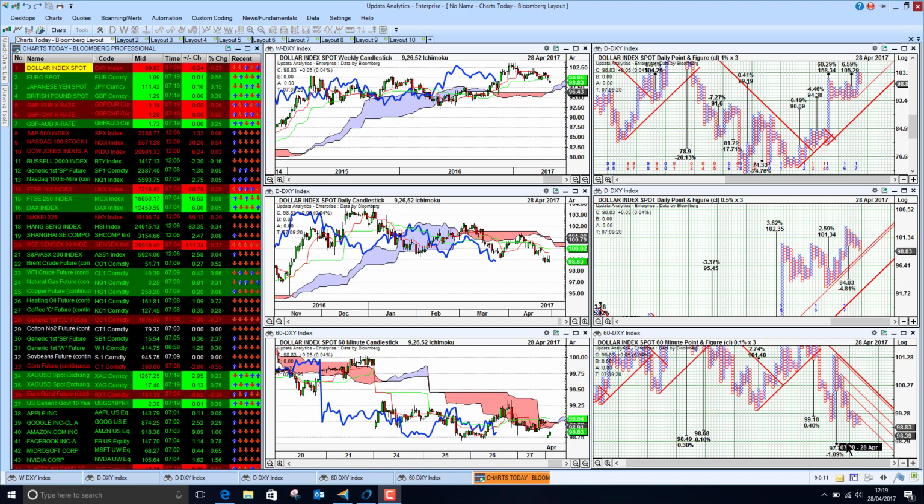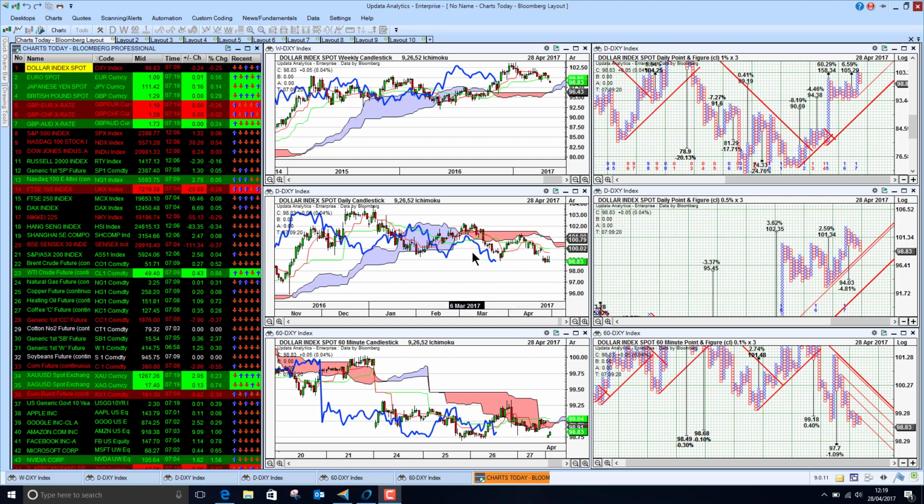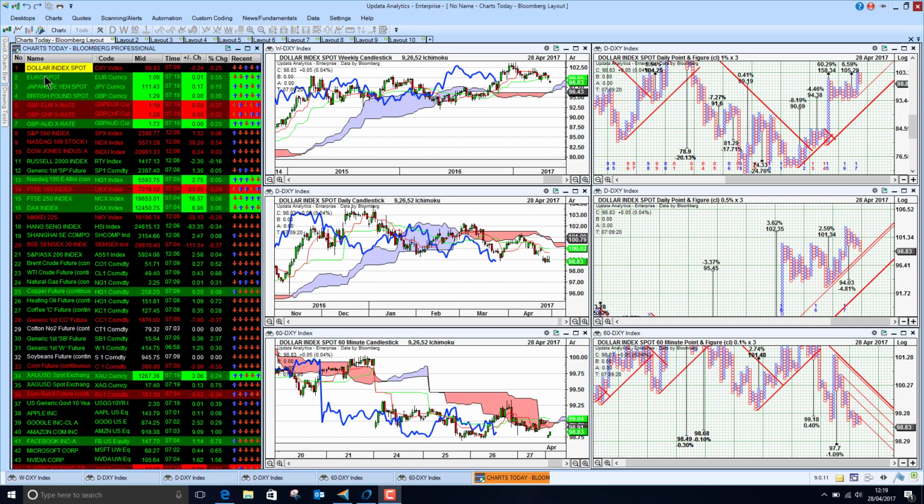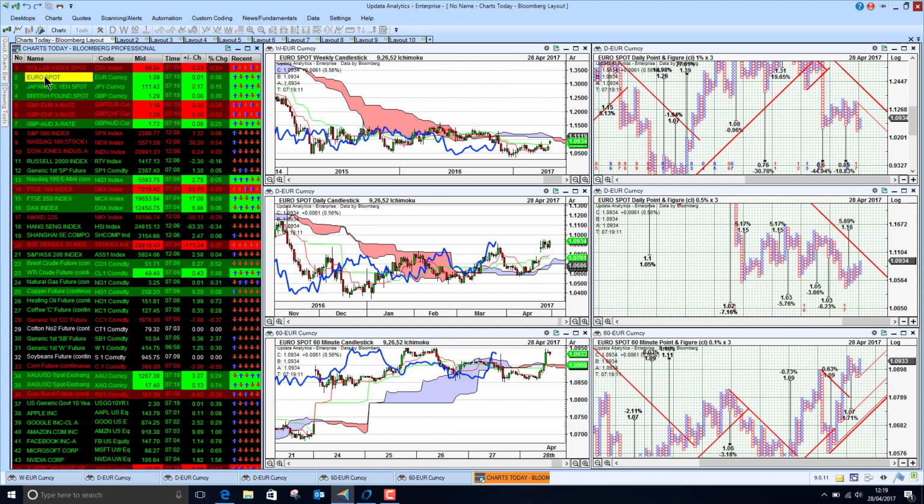So the dollar index still bearish, just struggling to get off the floor here. 98.75. We've got this 97.70 target, so that's another 1% down for the dollar. So we just are seeing this bearishness continue. So for the moment, the dollar is still looking fairly bearish, and the euro is recovering again.